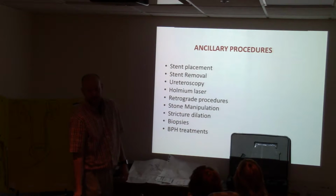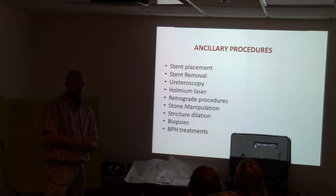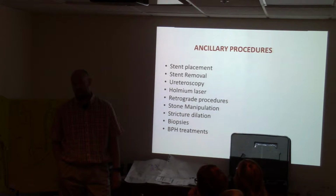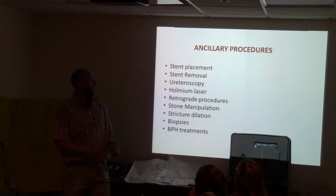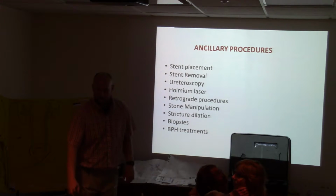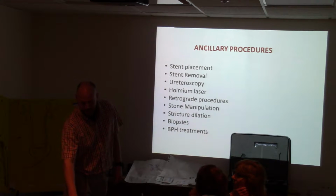So they can do BPH procedures, stone manipulations. I was talking about the retrogrades. Sometimes they can't see where the stone is at on x-ray because there's radiolucent stones. That means they can't be seen by x-ray. So what they do is they inject a contrast medium in there, and that contrast is dark, and the stone shows up white. So you could actually see the stone because everything in here will be black, with the exception of the stone, it'll be a big white spot, and that's what we end up treating with lithotripsy or with holmium laser.